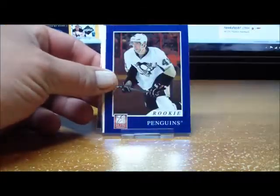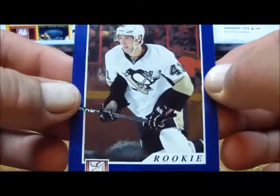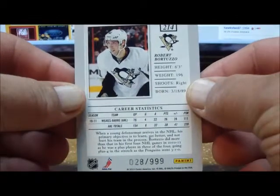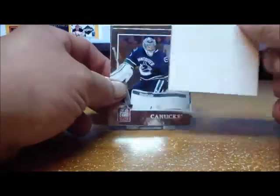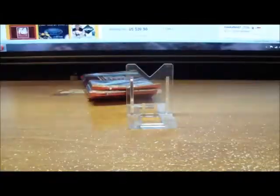Alright, base. For the Pittsburgh Penguins, we have a rookie card of Robert Bortuzzo. And that is 28 out of 999 for the Penguins. Pittsburgh. He's got Pittsburgh this week. Milkman 92, spacer, and two more base cards.